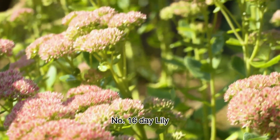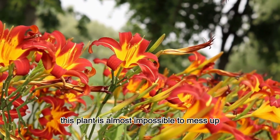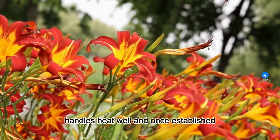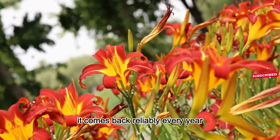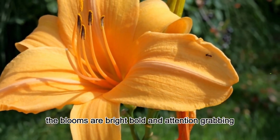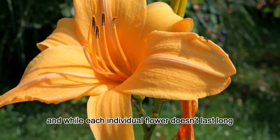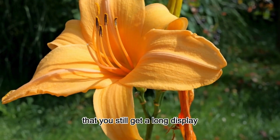Number 16. Daylily. This plant is almost impossible to mess up. It adapts to different conditions, handles heat well, and once it's established, it comes back reliably every year. The blooms are bright, bold, and attention-grabbing. And while each individual flower doesn't last long, the plant produces so many that you still get a long display overall.